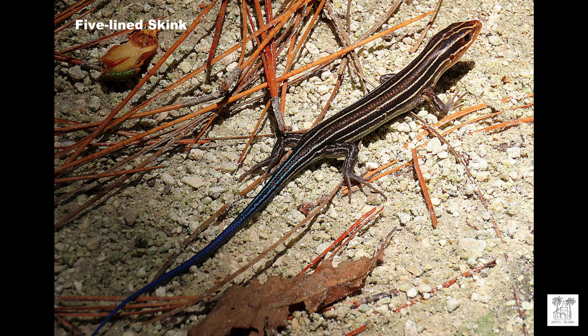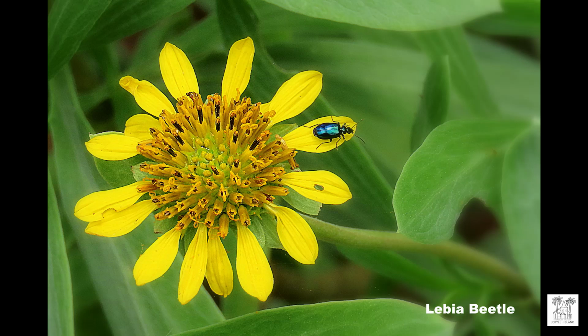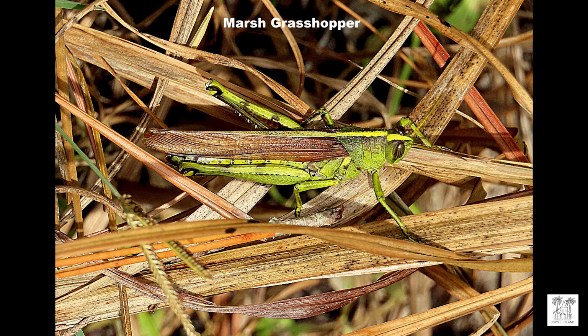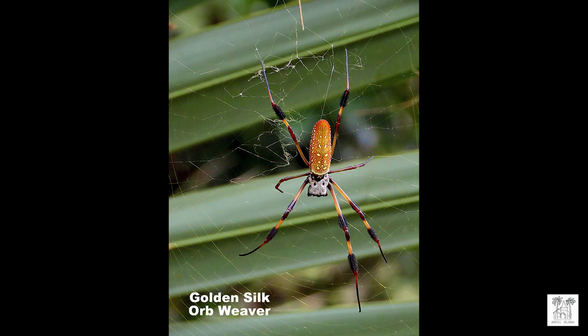Other critters you might encounter along this path: the Libya beetle, the marsh grasshopper, cicada. So if you want to know what one looks like, I know you've all heard the noise because they get rather loud. That's what one looks like. The golden silk orb weaver. They like building their webs right at face level for bicyclists.